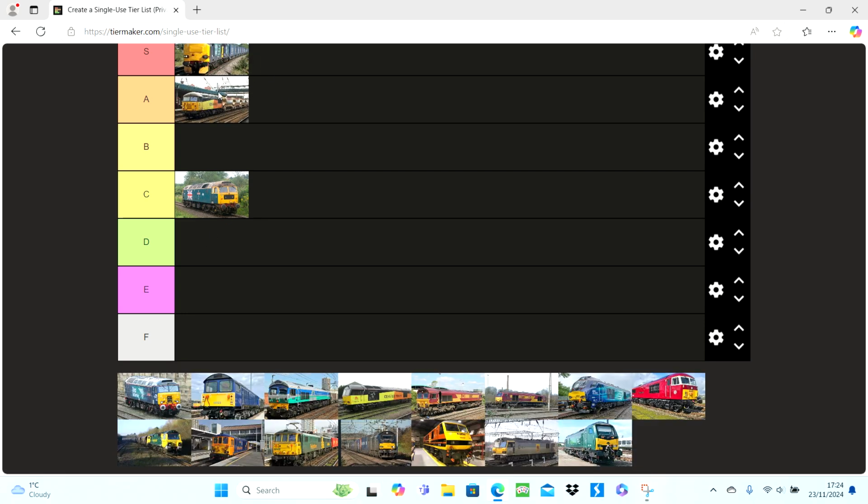It's a bit of a shame that they don't operate as much for other companies, and I would like to see them operating for DRS or Freightliner or something. I mean, I think some of them. I think 47s operated for Freightliner, and maybe 57s, but if 56s were on more companies, they would be a lot cooler.